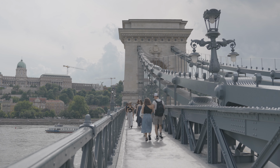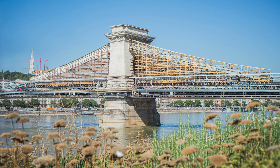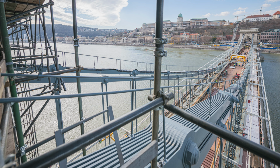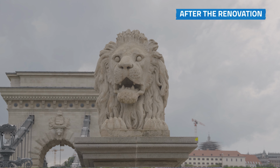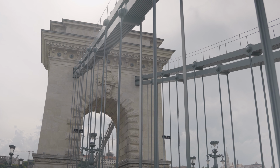As I mentioned, Chain Bridge is almost 200 years old and it needed some really major renovation. The renovation started in 2021, really early, and it took 25 months while they renovated everything because they needed to renovate and repair the pillars itself. They needed to renovate the statue lions in front of the bridge, which was really funny because they needed to take them away to an actual place where they were able to renovate those.